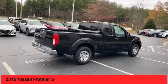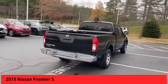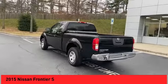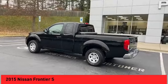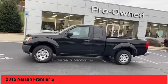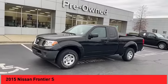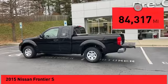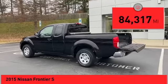We are pleased to show you the 2015 Frontier. The Nissan Frontier offers a full-length, fully boxed frame for strength, serious off-road capabilities, and a 5-star rating for side impact crash safety. The Frontier's interior comforts include cab versatility, under-seat storage, and seating for five. This vehicle has less than 85,000 miles.